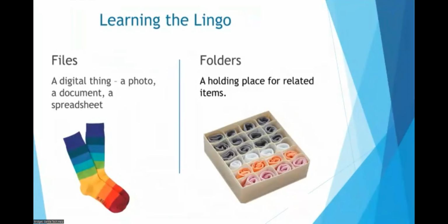The word that describes the holder is a folder. Oh, that's great, you know what? The folder is a holder. I have never come across those words before. So here we go. The folder is a holder and the file is a thing. So we're going to put files into folders. That's how we organize, like a sock into the sock drawer.